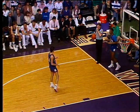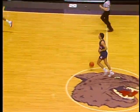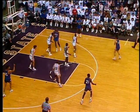And Lincoln Miner has checked into the game for the University of Kansas. He's a 6'3 junior out of Houston, Texas. He was one of the guys that Larry Brown was counting on so much this year. He's a great junior college player, All-American. But Kansas is going to hold that basketball and try to milk that shot clock this trip.